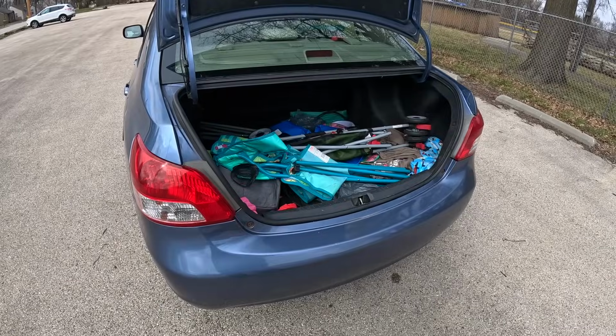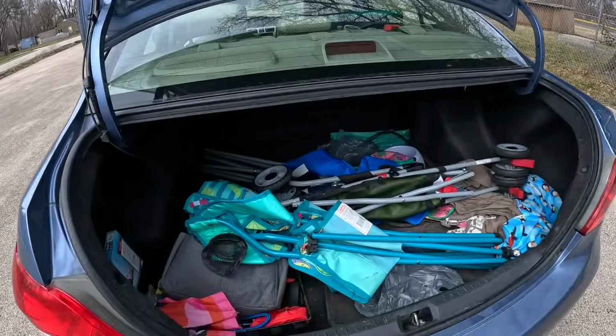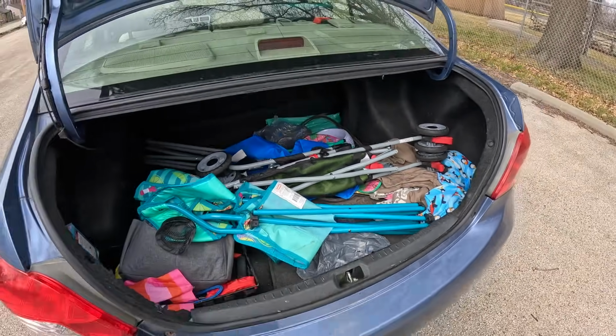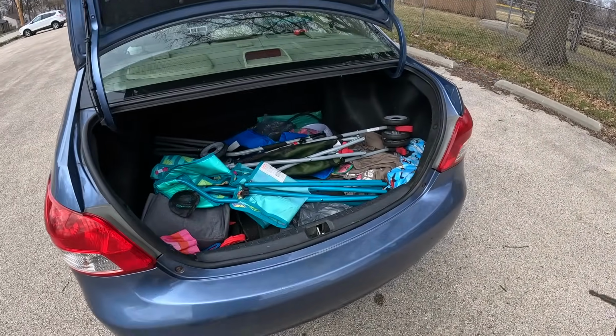It's not trying to make you want, oh, you know, I should have gotten the Camry for more trunk space. I should have gotten the Corolla for more trunk space. No, this is actually very, very adequate. And I'm very happy to see that about the Yaris. And that's something that I've always loved about the Yaris. Tons of cargo room without compromise, and that's very nice to see.